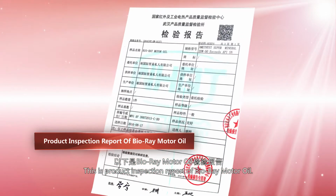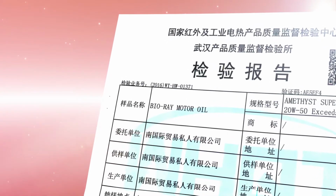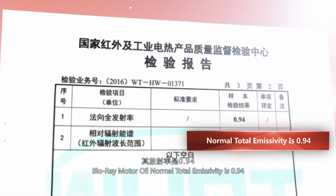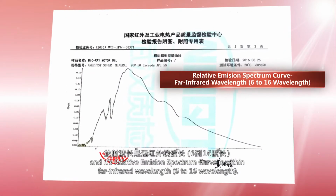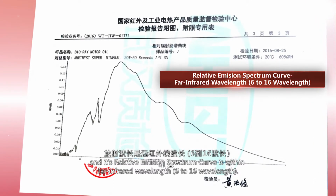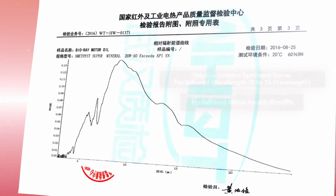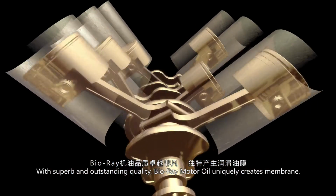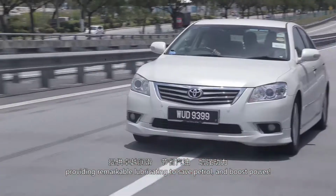This is the product inspection report of BioRay motor oil. BioRay motor oil normal total emissivity is 0.94 and its relative emission spectrum curve is within far infrared wavelength 6 to 16. Far infrared also attains health benefits from its effects. With superb and outstanding quality, BioRay motor oil uniquely creates a membrane, providing remarkable lubrication to save petrol and boost power.